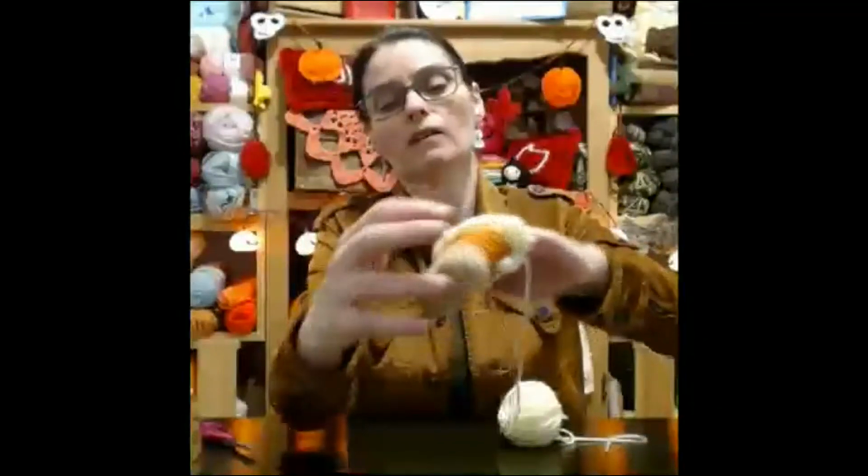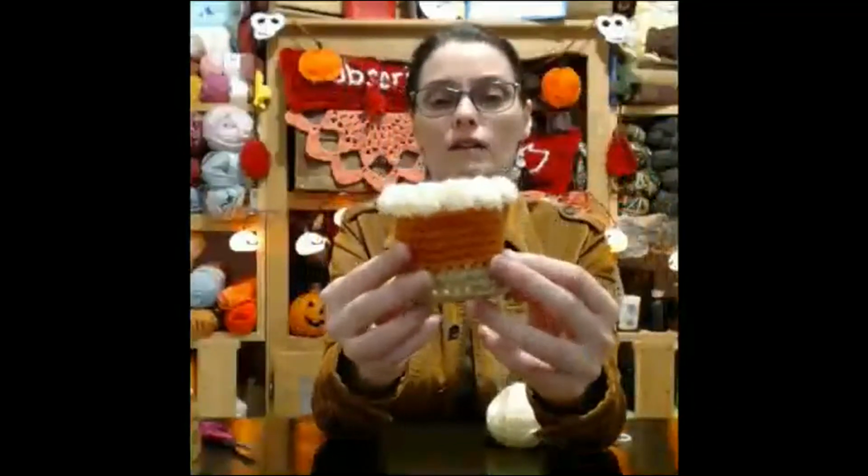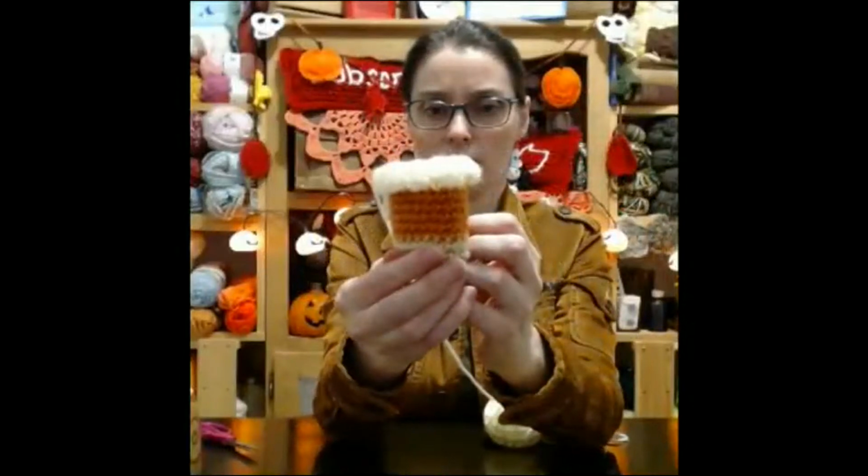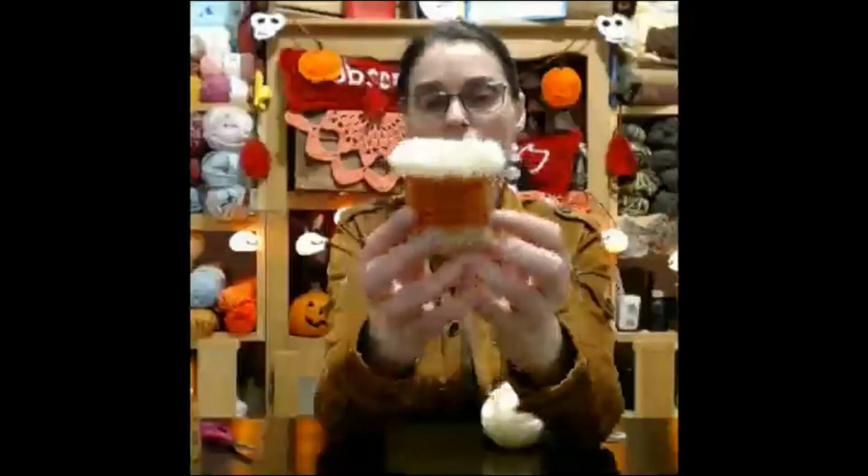Is it too much? Just an idea. Is it too much? No, I'd go even more. Have it come right down into the pumpkin. Well, no, it pretty much touches. I think it looks great. What's everybody think? Is it too much?